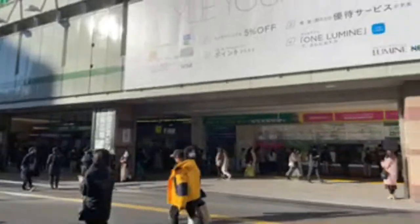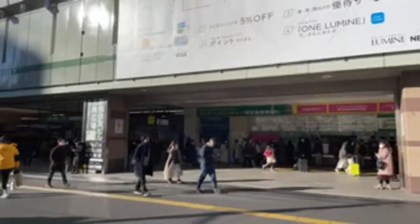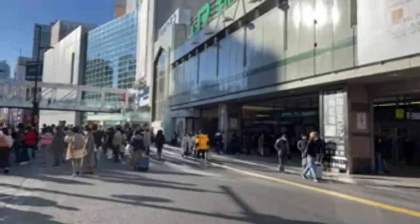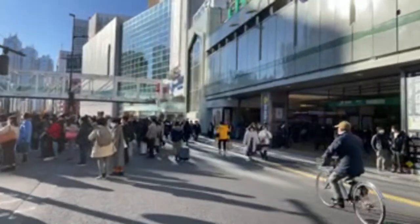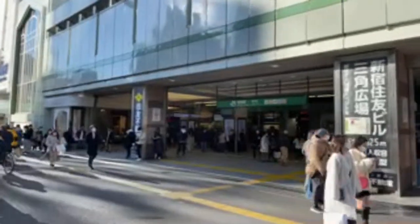Here's Shinjuku Sanchome live, everybody. You have made it. Congratulations. Shinjuku live. So it took 2 hours, but typically if you walk without stopping, it'll take you 90 minutes to get here. And what you see in between there is pretty cool.